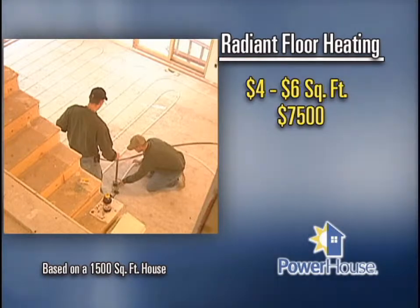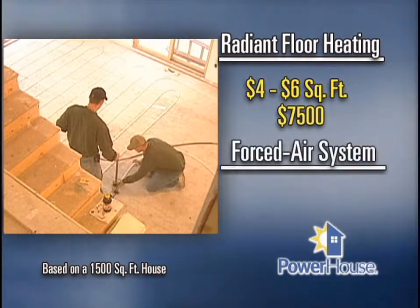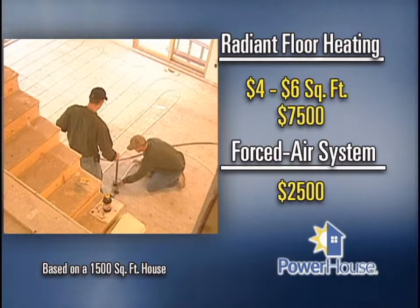And the price tag to enjoy the ultimate heating system? About $4 to $6 per square foot. That adds up to $7,500 for a 1,500 square foot house, compared to a traditional forced air natural gas furnace that would run around $2,500. But remember, the energy savings will be high too, 15 to 20%.